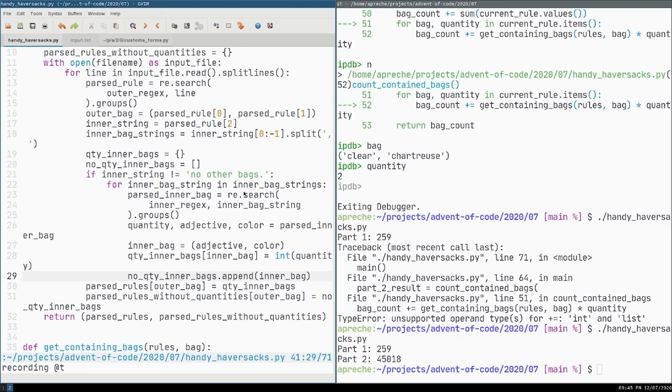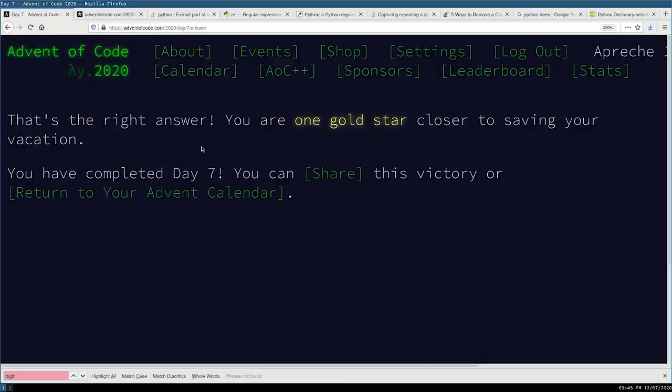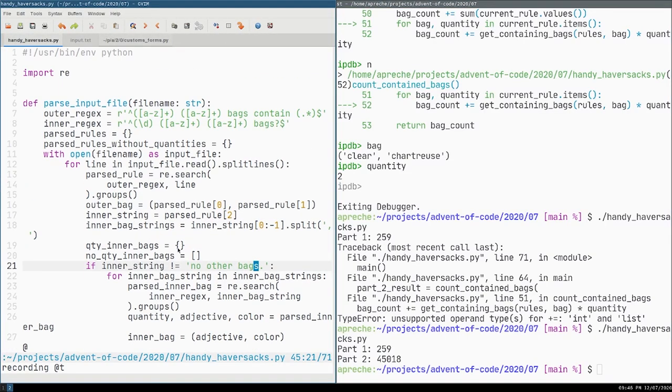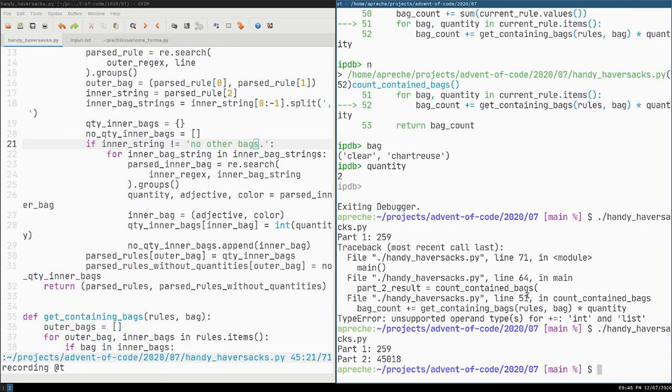We did build a somewhat nice structure, though, for the quantity, right, where we had dictionaries. And the other thing that I thought was going to be important, and it ended up not being important, was the separation of the adjective from the color, pale maroon, dotted orange, right? I was using tuples for keys on my dictionaries. So if they had asked me in part two to find all the green bags, I don't care if they're dotted or whatever, I would have been able to do that very easily because I was keeping those two values separate. But the problem ended up being such that I actually could have just made a string.